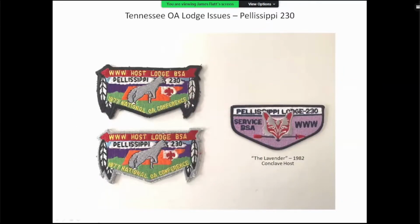And here's the one Johnny was talking about earlier. In 77, Pellissippi hosted the NOAC for the first time. This summer will be the 4th time. I was host lodge chief and designed this flap to commemorate that. We made 2,000 of them, as Johnny said, and they were pretty common. They were very popular. And I used the Tisquantum 164S1 as my inspiration for this shape. So I'm going to give credit to the Northeast there for using this shape.